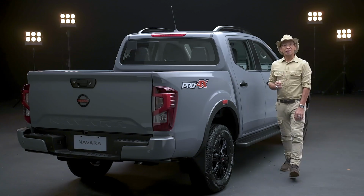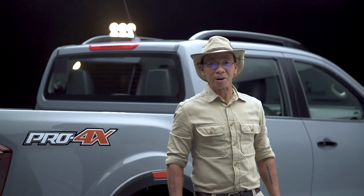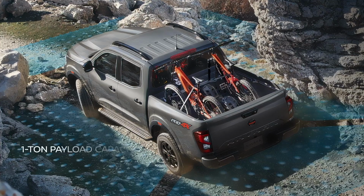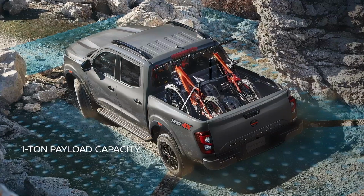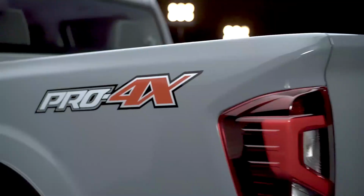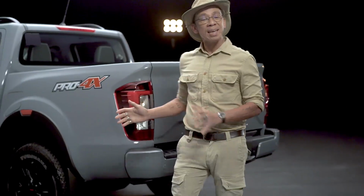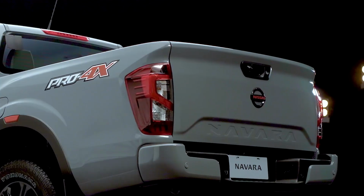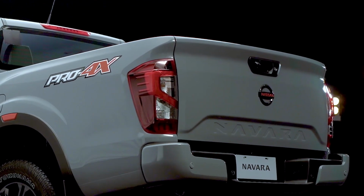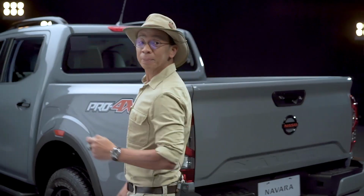One of the new Navara's abilities is to carry more weight. And boy, does this truck deliver. It has payload capacity of more than 1 ton. You don't have to look further if you need to transport your bikes, surfboards, or even furniture. The Pro 4X decal is a testament to the new Navara's capability and intelligence. For example, it has tailgate assist that helps make loading cargo easy and quick. You never have to slam the tailgate again.